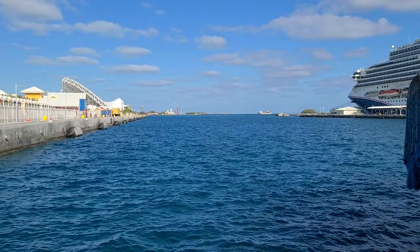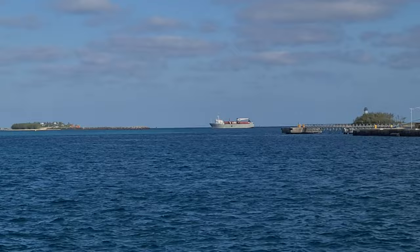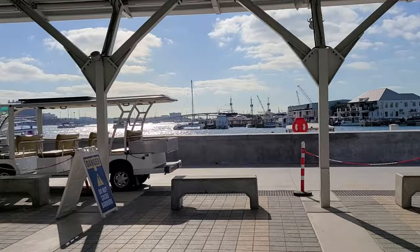So coming into the harbor here, or into the port, coming through that channel right there. The lighthouse up to the right. I'm not sure what those cranes or towers are there to the left. They got plenty of boats, or shuttle boats, positioning them, waiting for everyone.